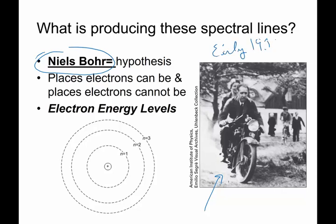And Niels Bohr, if Einstein had not existed, his name would have been a household name. He had the misfortune of working at the same time as Einstein, and so he kind of got less publicity than he was probably due. Very important astronomer, or excuse me, not astronomer, but physicist in the history of science. Here's what Niels Bohr figured out, trying to explain these spectral lines.